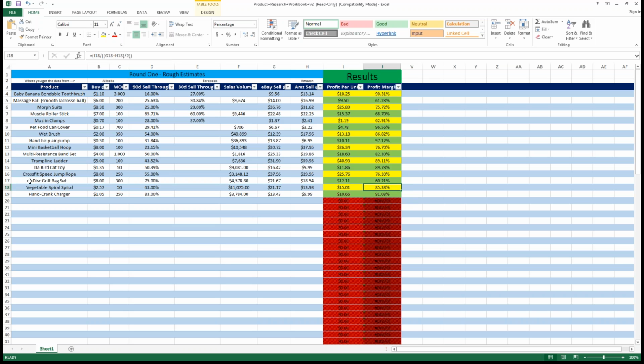You just can't build a profitable business with those products right off the gate, not if you're just starting out. Now, the vegetable spiralizer and the hand crank charger, on the other hand, both have above an 85% profit margin. The next most important thing outside of profit margin is the profit per unit, right? If it's going to cost $5-6 to ship out your item, you really want to make sure your profit per unit is at least above that, right? So your profit per unit, both of these are above a $10 profit per unit, which is what we really recommend for our clients. So I think both these products are still good to go, still good to look at.